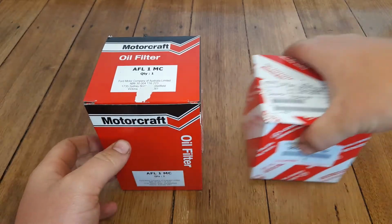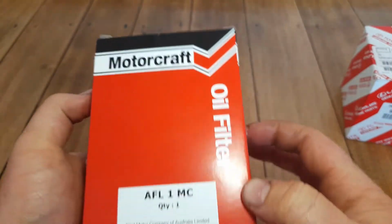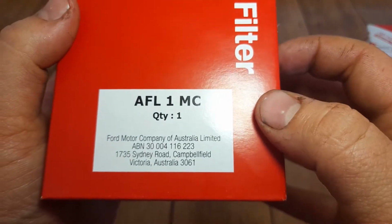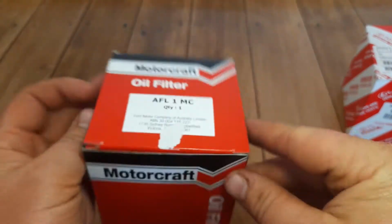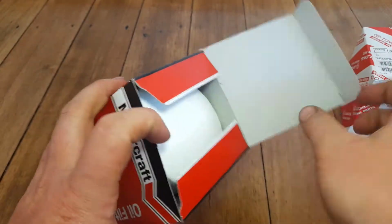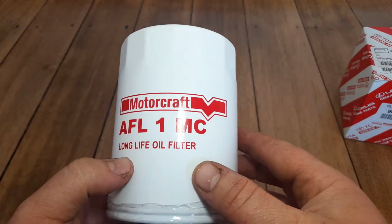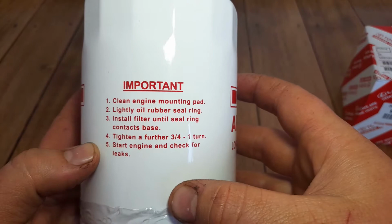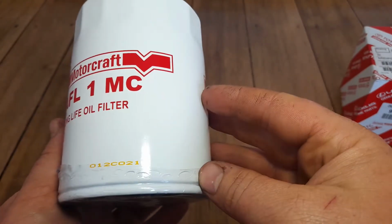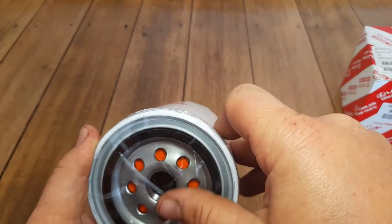So start off with opening the Ford one up. As you've seen on the box, it's a Motorcraft, Ford Motor Company Australia, made in Thailand, and that's about it. Partner long life oil filter. Instructions there. Date codes down the bottom. Plastic cover, which is good.